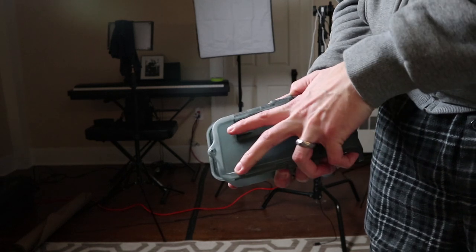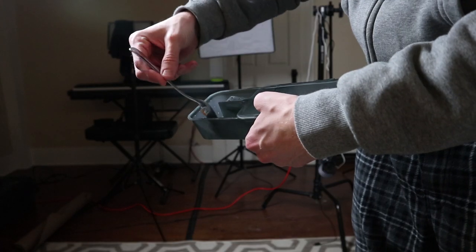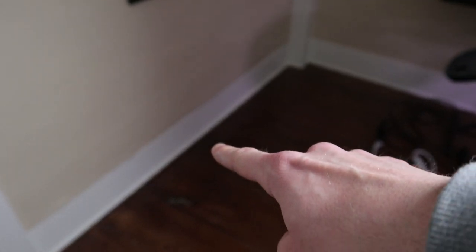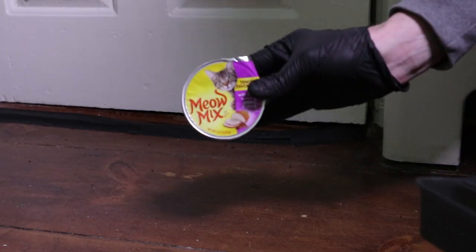2 miles. I mean, how many mice do you think are within just 1 mile of this house? It's gotta be thousands. I'm gonna put them in the backyard, so apparently they're gonna come back. I don't think jumping's gonna be a problem with this, but this guy's pretty smart, so hopefully this works. I'm gonna set it up right here. Meow Mix.